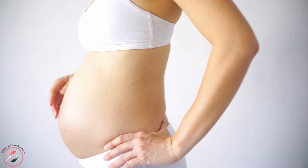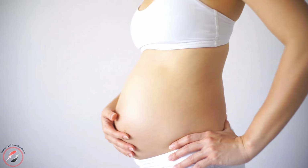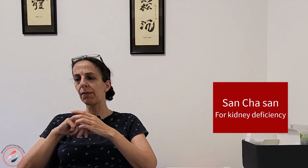And it's interesting since this point will regulate the water metabolism in our body, and it will also strengthen the kidney. So when we think of pregnancy, we understand that there is always an underlying kidney deficiency, since pregnancy needs a lot of kidney qi and kidney yuan. So when I see a pregnancy situation dealing with kidney deficiency and water metabolism imbalance, San Cha San is one of the major points that I think of. It has a wide influence.